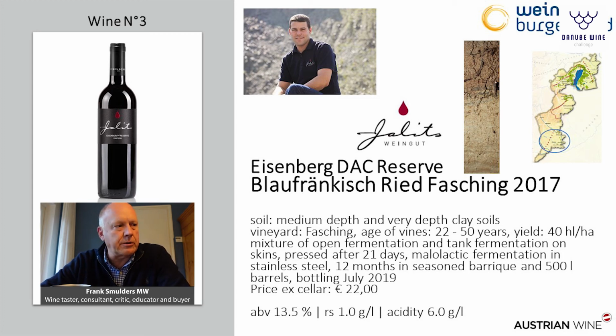You're almost in Hungary, and you're driving through the woods, and all of a sudden you see that wonderful hillside planted with vines, beautiful exposure, and producers like Jalic tend to make wonderful BLAUFRÄNKISCH wines here, usually showing a lot of minerality, a sort of saltiness in the finish.